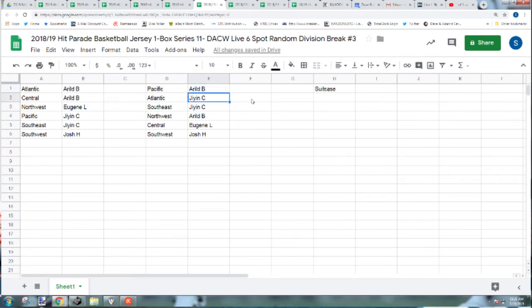Arlid B with the Pacific. John C with the Atlantic and the Southeast. Arlid B with the Northwest. Eugene L with the Central. And Josh H with the Southeast. Let's see how this one's going to go.